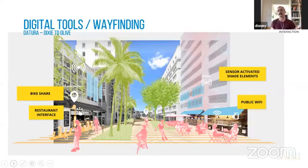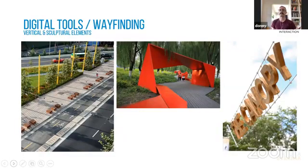And then lastly, public Wi-Fi, which I mentioned before briefly, but public Wi-Fi creates another reason for people to really hang out in space. And if you're trying to activate an otherwise dead space, especially in a district that might have more offices or people who work, Wi-Fi is a very powerful way to create that opportunity in space. Next slide.